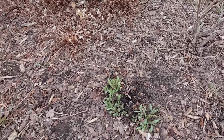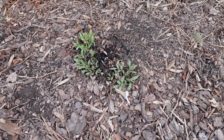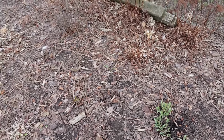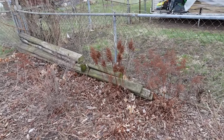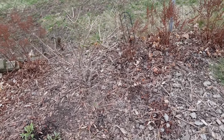Half of this, or maybe a third of this lungwort died back and kind of rotted out. That was the issue last summer. We got so much rain early on, the first part of summer, that things really rotted out. So again, I don't know if they'll sprout or not.